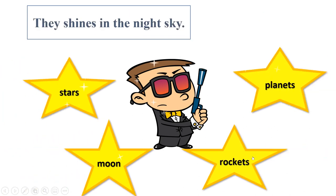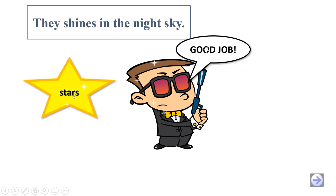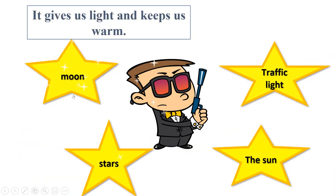They shine in the night sky. Stars, moon, rockets, or planets? Some may say the moon also shines in the night sky, right? But how many moons do you have? Just one, so we cannot use the plural word, right? We have to use the stars. Okay, very good.